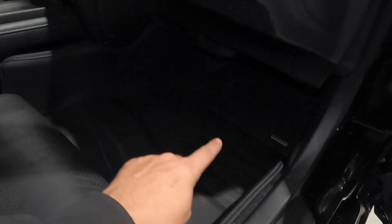And the Tux Mat, sorry they are a bit dirty, but the Tux Mat floor mat for the S2000, it covers up the whole floor, which is perfect for me. As a daily driver, this is perfect. And I'm going to put the same thing into my Ridgeline.